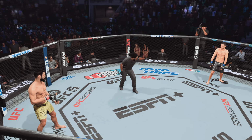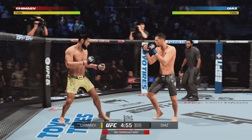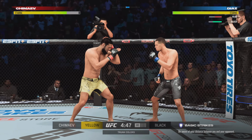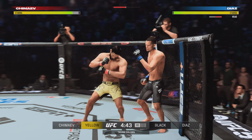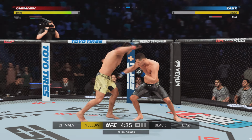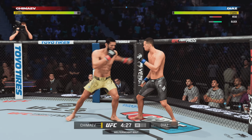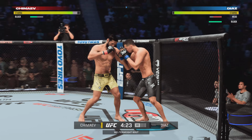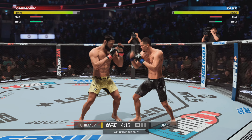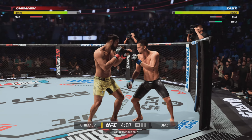You ready to fight? You ready? Well, he's got as big a fan base as any fighter on the roster. Here is Nate Diaz. Oh, Chimaev trying to close the show. Oh, big elbow. Shots here. We'll see who's the last man standing.